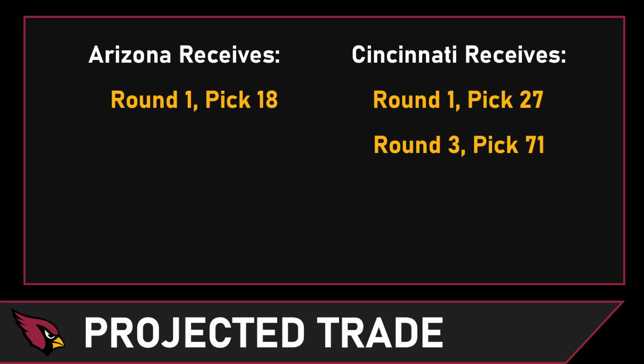So I projected a trade in which the Cardinals gave up pick 27 in the 1st round and pick 71 in the 3rd round to move up to pick 18 from the Cincinnati Bengals. But if you think that wasn't enough and you want to say they gave pick 66 instead of pick 71, or you want to say they traded up to pick 19 or 20 instead of pick 18, it's really not important exactly which pick we look at here. We're just projecting this is roughly where they're looking to trade up to. And I think generally speaking, this is a realistic kind of scenario.